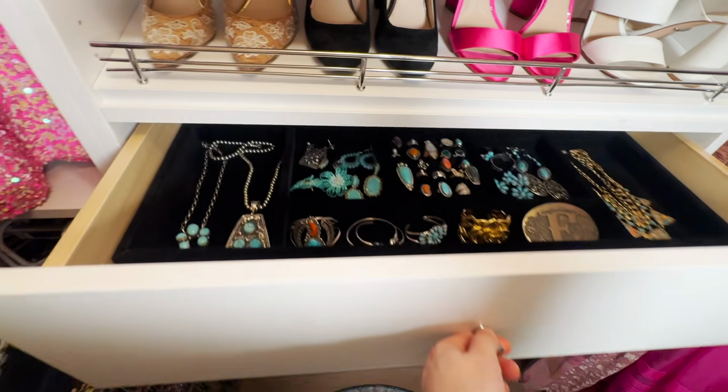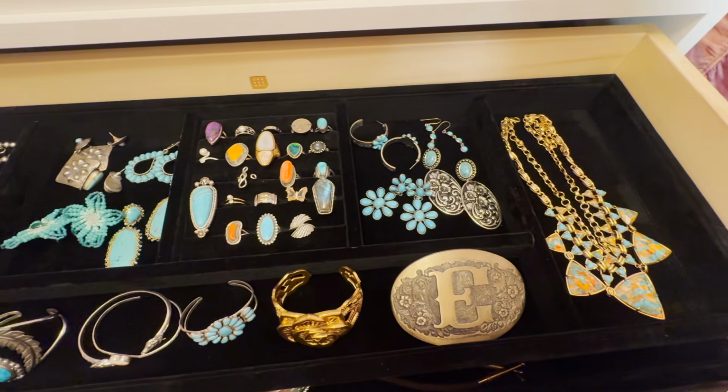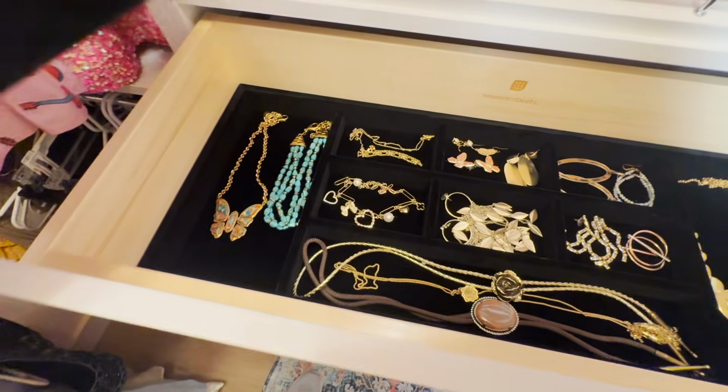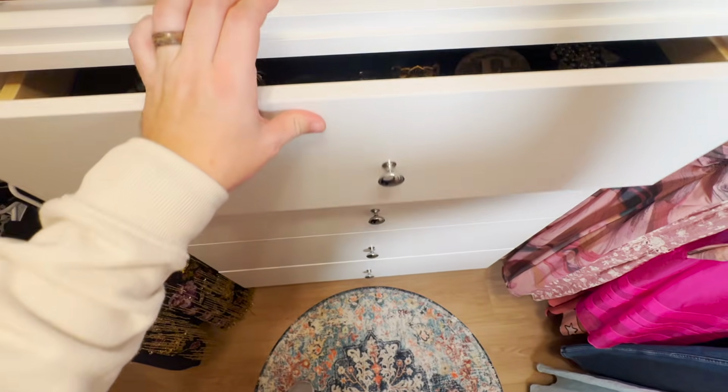In the first drawer, I've got these jewelry organizers, and I've organized all of her turquoise jewelry out so she can see it. And there's 2 tiers to this, so she'll be able to remove that top level and then have a lot more jewelry down below. I think she is going to love that.